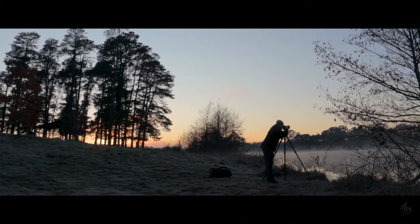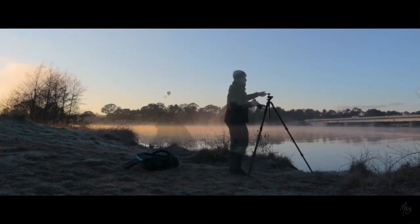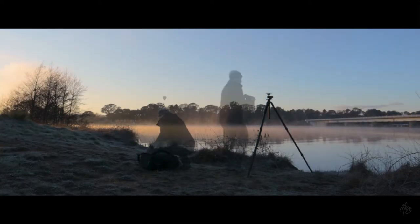I'll shoot this for a little bit longer. I might get some nice golden tones coming in onto Scrivener Dam as the sun actually breaks the horizon, and then I'll probably pack up and head on home for the day.